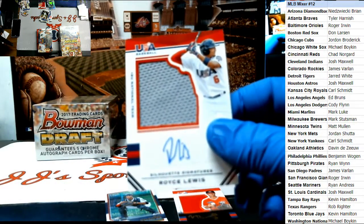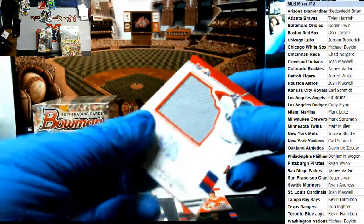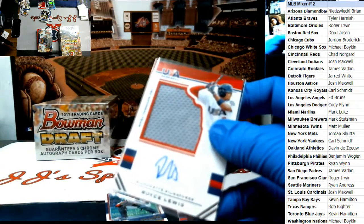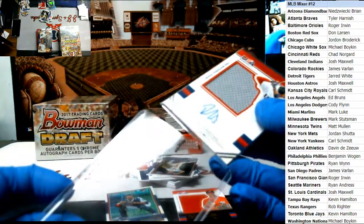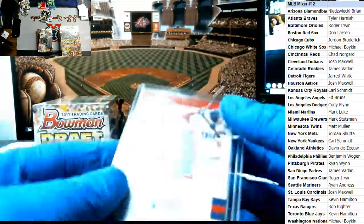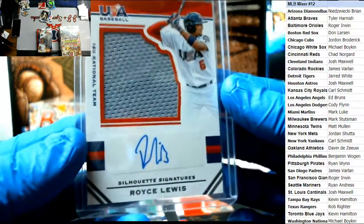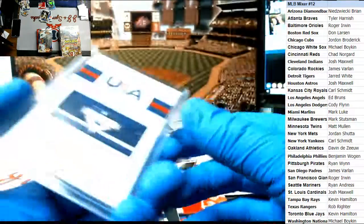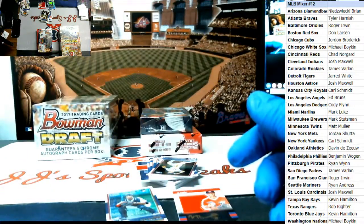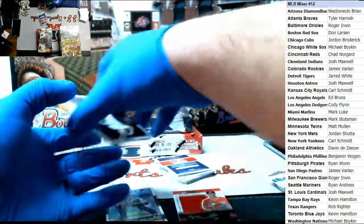199 of 199. Royce Lewis. To the Minnesota Twins. Not real sure what was going on with that auto when he signed these stickers, but I'm glad he cleaned that up. For Bowman Draft. Royce Lewis, 199 of 199. To the Twinkies.